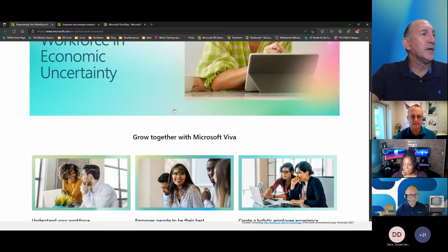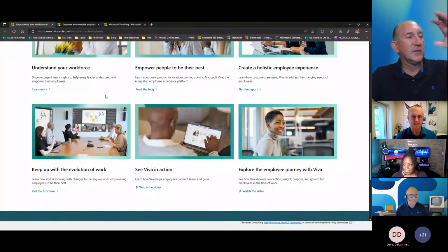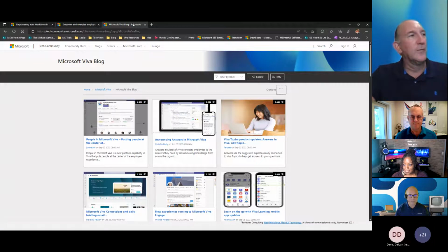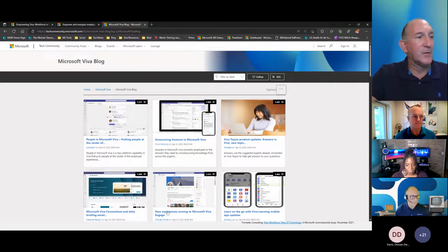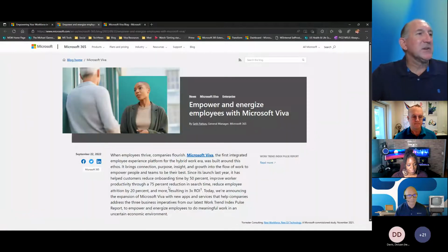There are also some great resources here. Some of these will bring you to various areas, including the Viva blog, and we'll give you the link to that. They have some of the announcements, including some of the new experiences in Viva Engage. In addition, there's a great overview, and I love this overview. You're going to want to take a look.